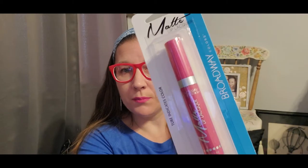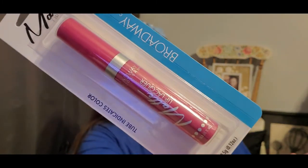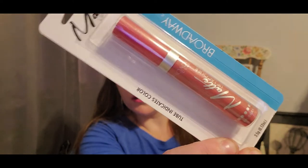Then I went back to the Dollar Tree a few days ago and I found more in this brand called Broadway. And it's matte lip liqueur. And this is just, I think, like a colored lip gloss. So I got this one, which is a really, really pretty pink. I got this one, which is like a peachy, nudish color. I don't even know what to call it because I'm not a makeup person at all. But there were five to choose from. The only one that I did not get was a really, really dark brown one, I think. But I did get the four.